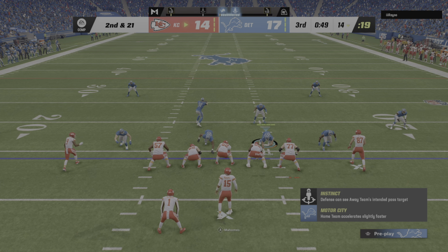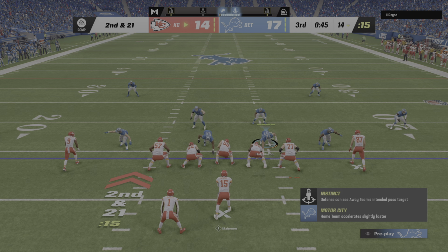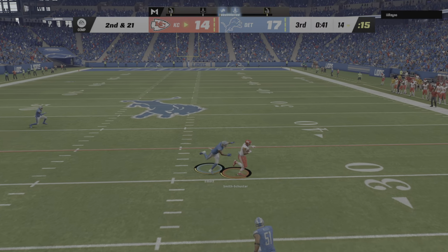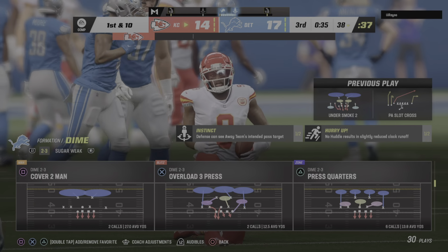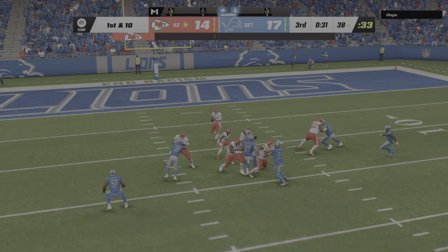They're in some hot water now after that sack. It's 2nd and 21. They fake the give. Now Mahomes. That is caught by Smith-Schuster, and way up past the 35 before he's taken down. A first down there on a pickup of 25.